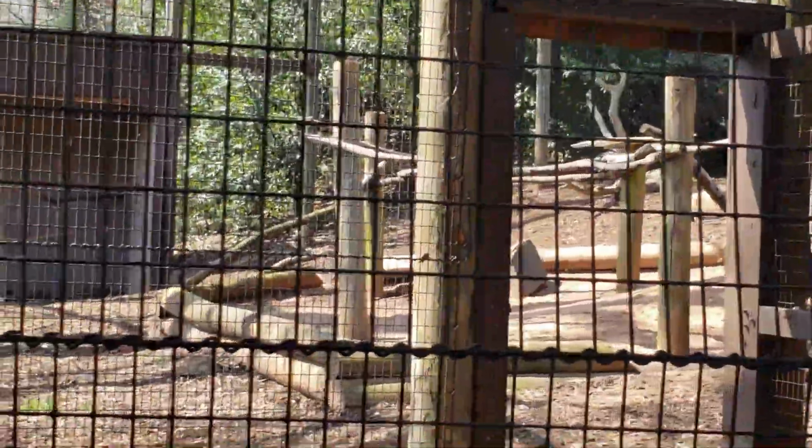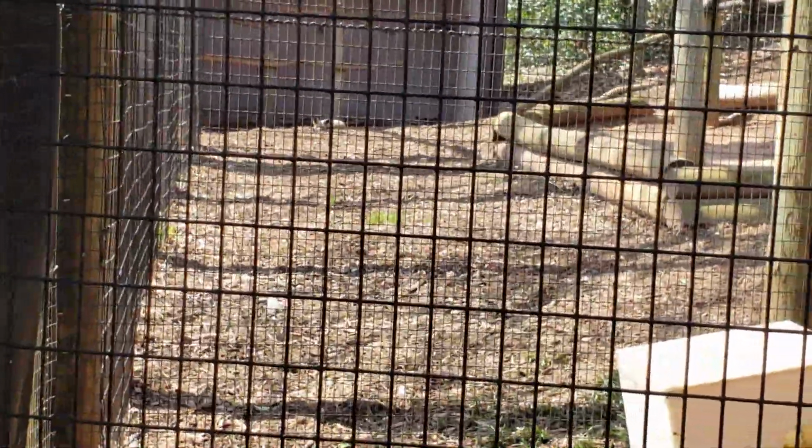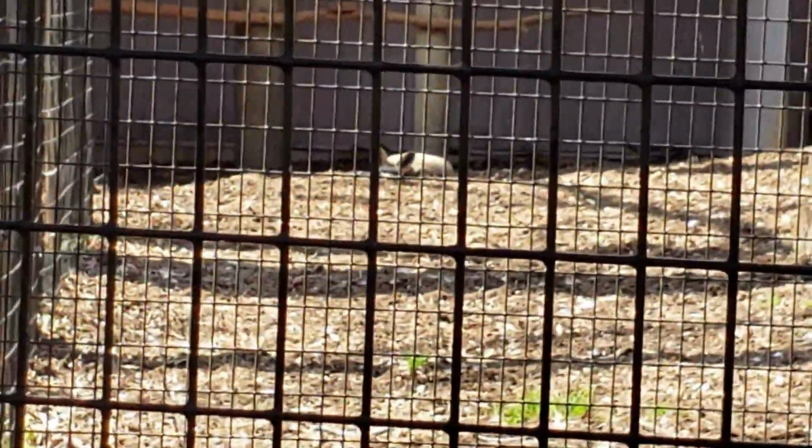Okay, so we're over here at a picnic area, and I peek to the back side of the vulture area and check out what they got. Now, it's not easy to see because we're far away, but look down here. They got some bat-eared foxes. I don't know if I can zoom in much more. Look at them, just chilling down on the ground. There's one right there.